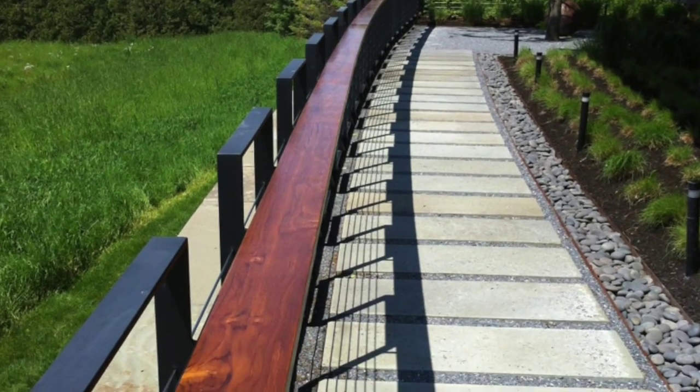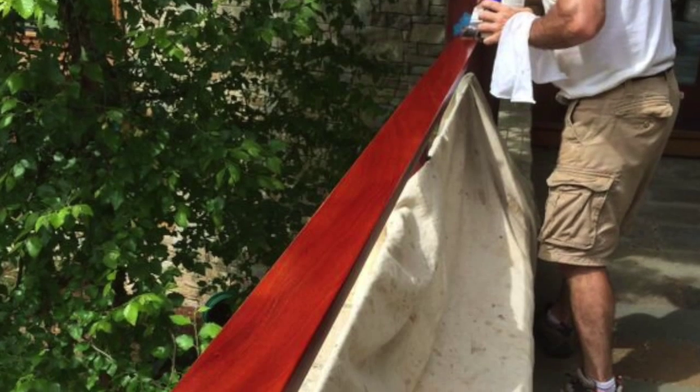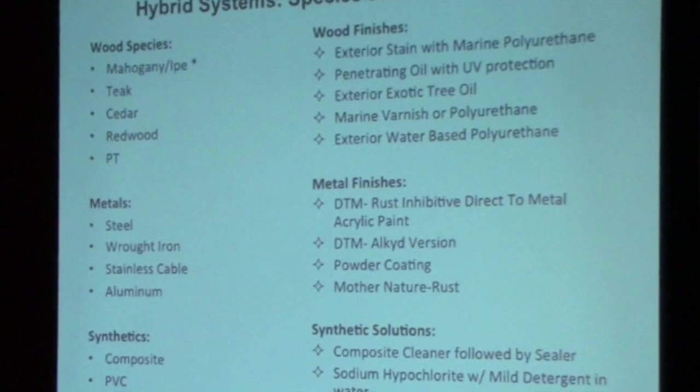At the 2015 Deck Expo in Chicago, Prep to Finish presented an accreditation class for the American Institute of Architects. The topic of the presentation was exterior deck rail systems.